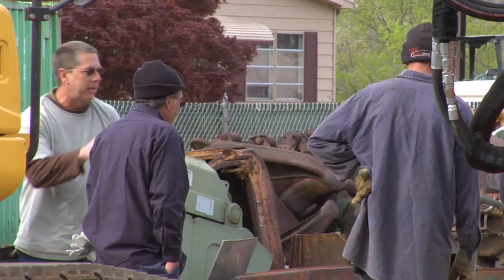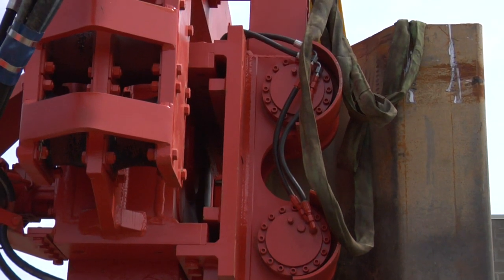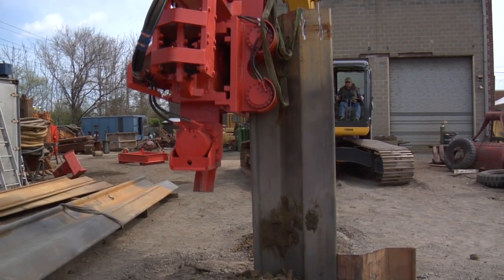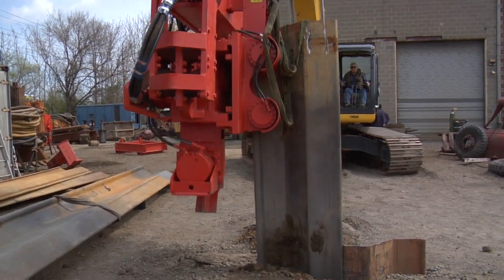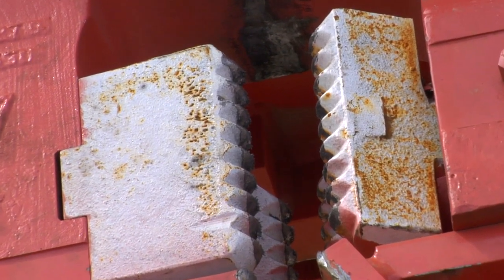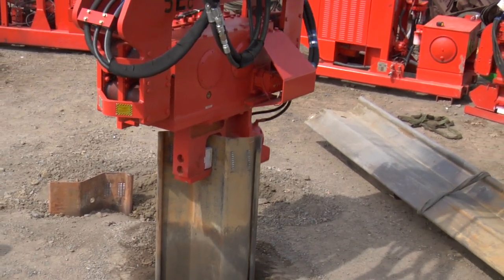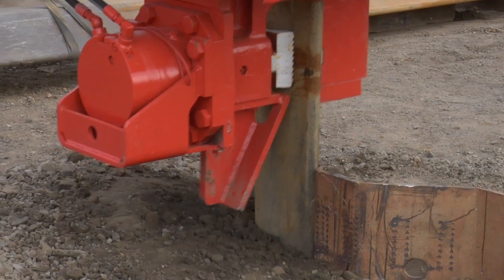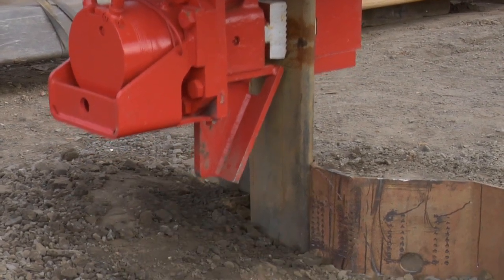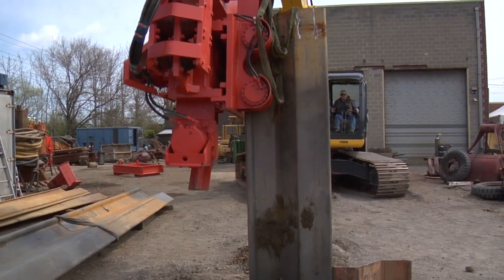Once operators and the site crew are familiar with all functions, you'll start by driving all piles from the side. Once you have enough overhead clearance and the pile is firmly struck in the ground, it is best to then move from the side clamp to the bottom clamp to keep the driving force centered over the pile. Conversely, if you're extracting the pile, you'll want to start by pulling from the bottom clamp and switch to the side only after the pile is loose and moving freely.